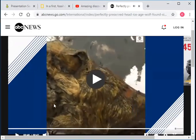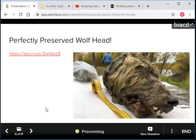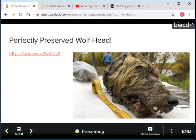So that was a wolf's head. When you look at it, I want you to notice, what are some features on it that you think would totally be gone if it wasn't for that permafrost? Permafrost is basically like an ice, and it literally freezes these organisms into perfect preservation. Look at his teeth, look at his nose, it has fur on it. I think he was not as old as the foal, but he's still pretty old.